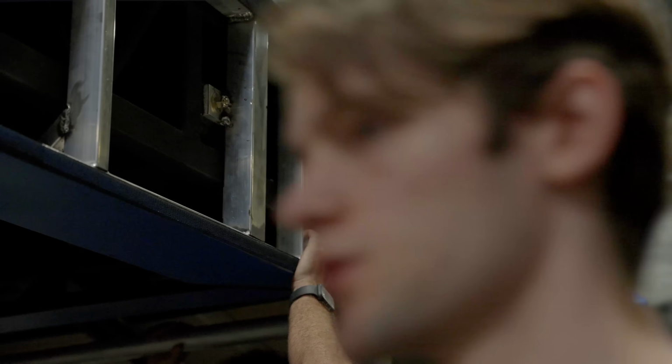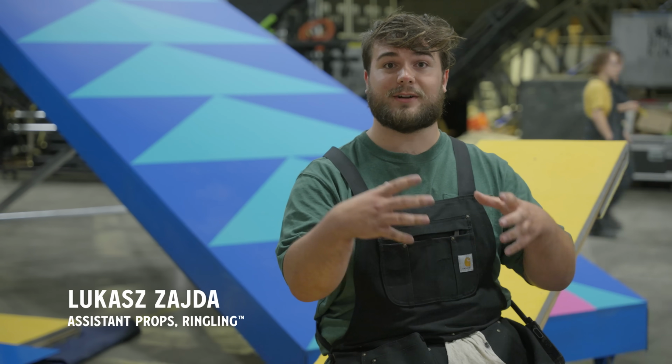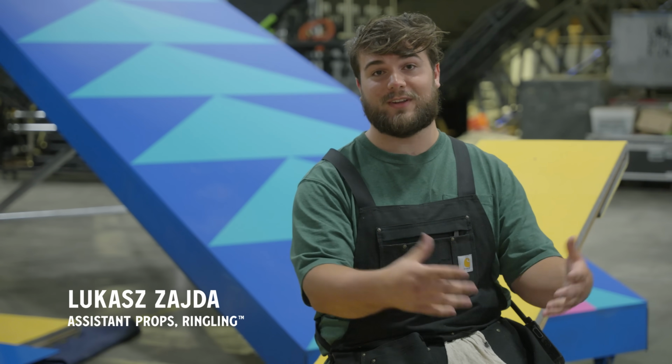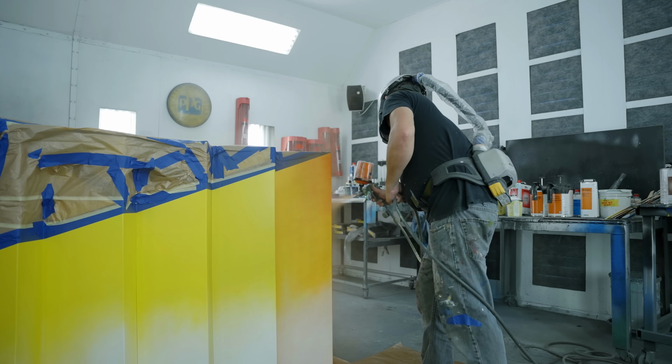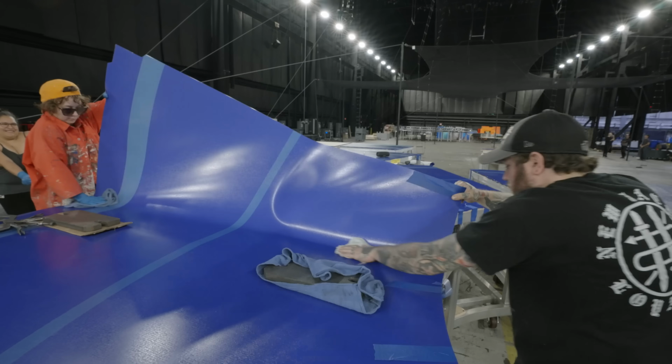Once the trusses are all done, we can start bringing in some of the bigger props and start actually setting the stage with the props that we've made. So all of our scenic pieces have been getting worked on over the last several months. So we've been doing a lot of the final touches as pieces start rolling in. We're doing a lot of vinyling on top of all of our stage sets.